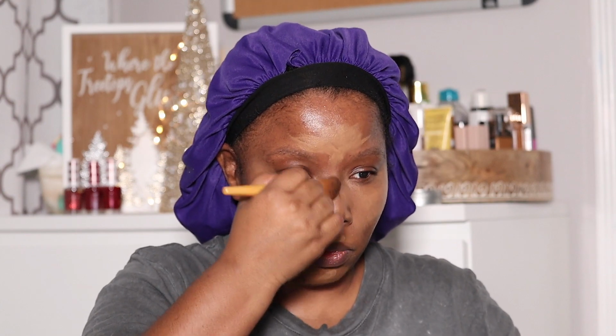I'm sorry. I do want to try my one layer method with the Fenty Beauty new powder foundation. But of course it's sold out at Sephora, so ain't nothing I can do about it. But I do want to get it to see if I can do the one layer method with that foundation.